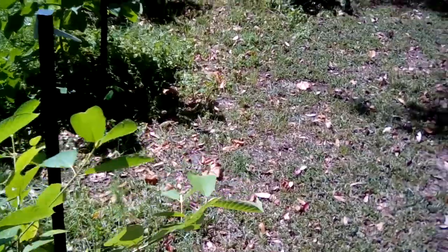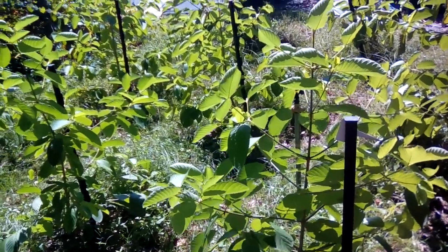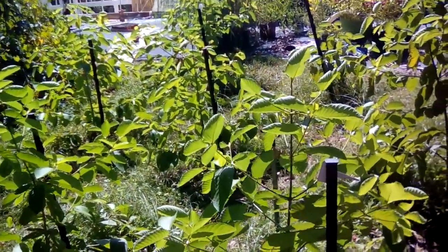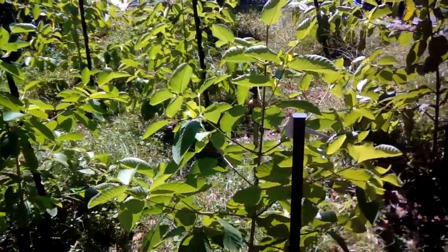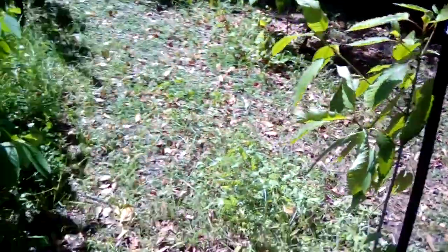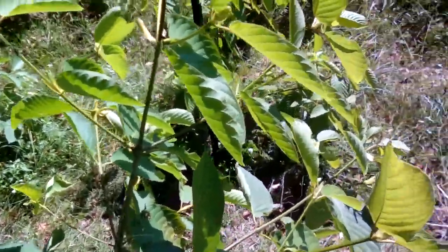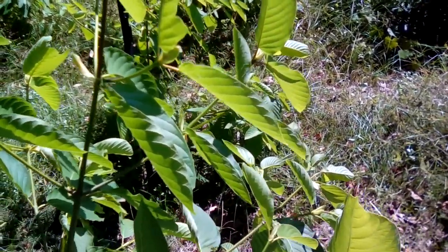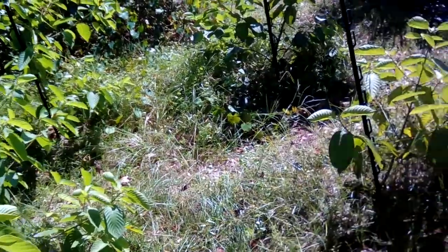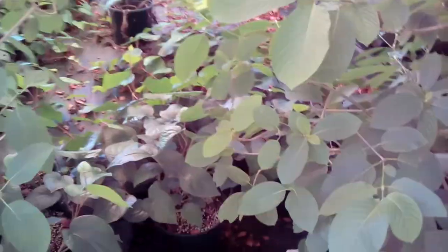NOAA Weather Radio said we were like 11.5 inches below average this morning. And up here under the trees, with them drawing water, it's hard to keep these as wet as they need to be. Humidity is, I don't know, around 30%, I think, is what I read on my little weather station whenever I came out a while ago. And so it's taken a toll on everything.